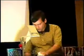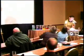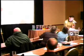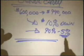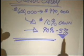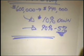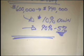Owner carry, when it doesn't work, what makes this work, by the way, with an owner carry deal? Why is that working? Yeah, the 5% is working because that's what the owner wanted, but you as the investor have a property that makes sense because of the numbers that are going into it.